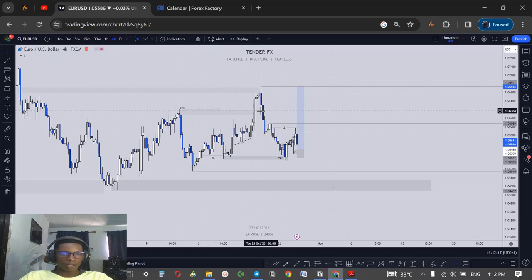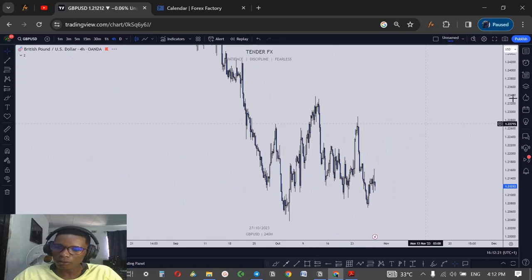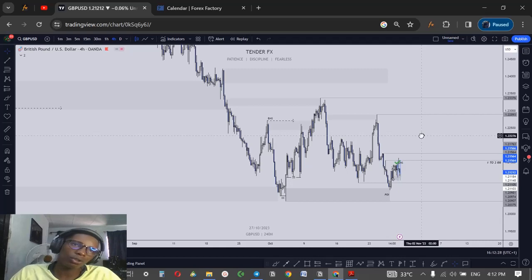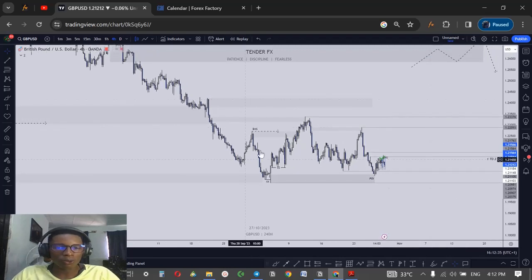So the next setup that I'm looking at is GBP USD. That is the next setup I will also be looking at. Like Euro USD and GBP USD, the pairs are correlated, right? So most of the time they play out the same thing. So GBP USD, since when this high was taken out, we noticed that this market has been dancing around this internal range. Price did not take out this previous higher high. We did not take out this previous higher low, right? That was from this higher low right here that was formed.